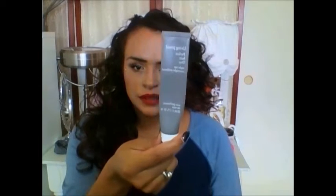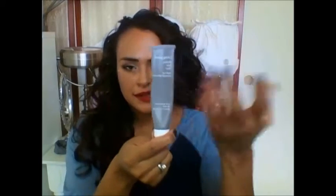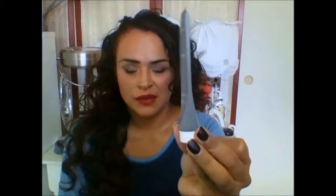And my first thing is my Living Proof Perfect Hair Day Nightcap Overnight Perfector. It's just a 30 ml sample. This isn't see-through, so I wasn't able to mark it, but as you can see, it won't be long until I'm done this thing. I've been using it pretty religiously every night, and so far, let me tell you, I haven't really noticed any difference, aside from making my ends feel a little bit drier than usual, so that's not great. So I'll finish this off this week, more than likely, and then that'll be it.